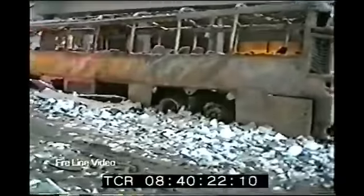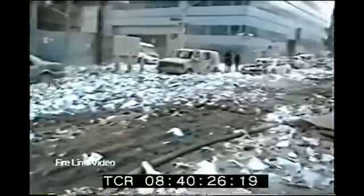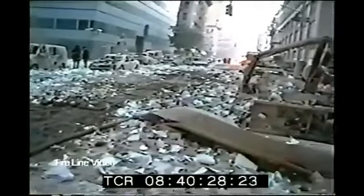Go ahead, Kevin. Where are you? I'm in the middle of the pile, directly in front of the main window that we were going in and out of. Sounds good. After that, we're going to stretch the line to the back. 10-4. Engine 228, give me some more pressure, another 30, 40 pounds, okay?